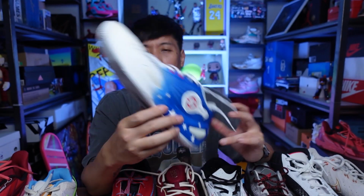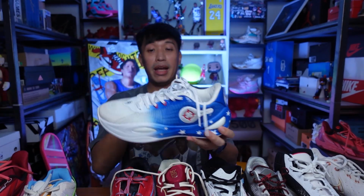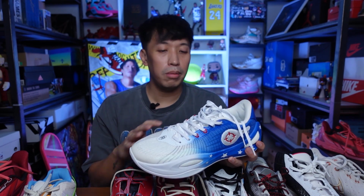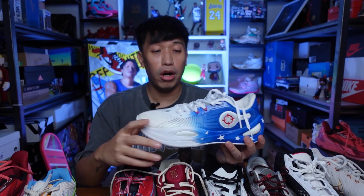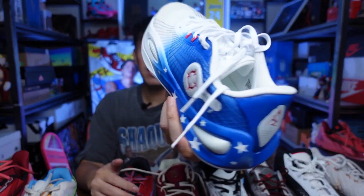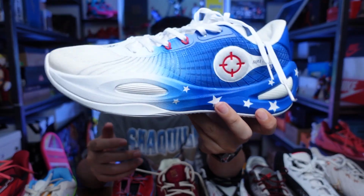So I would just play with this on league games, but on longer periods of time, like if I'm playing 3 hours for a run, I wouldn't use this because at the end of the day, my knees will be kind of hurting because of how low to the ground this is. But if you're a player who likes a low to the ground sneaker, you would surely love the AR1 because of its responsiveness, the traction, the support of the upper, and the design looks pretty dope too.